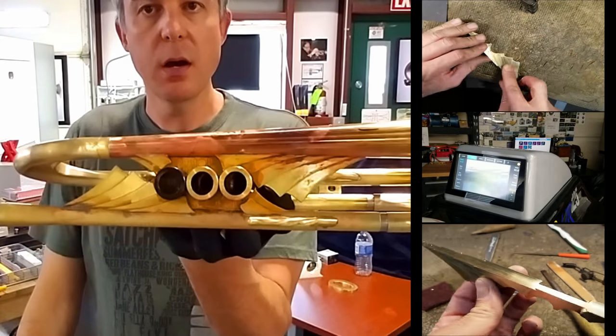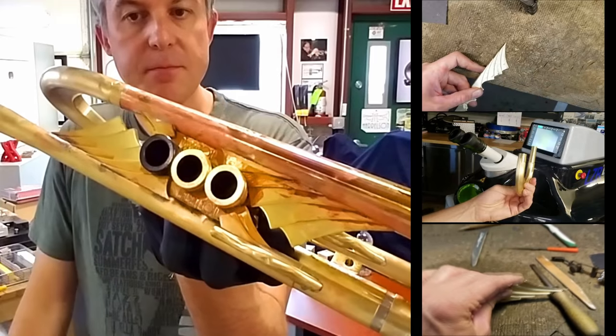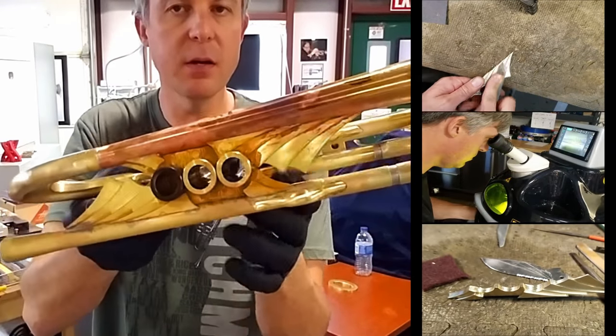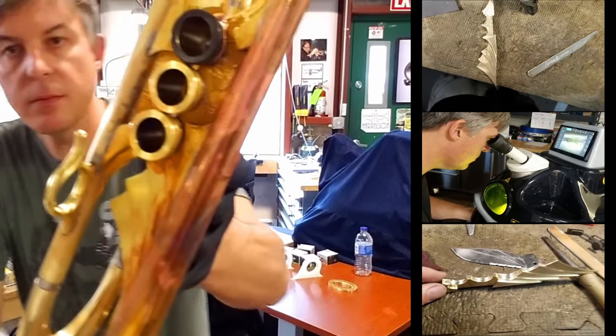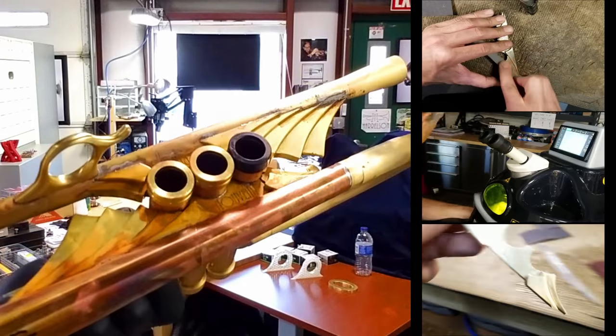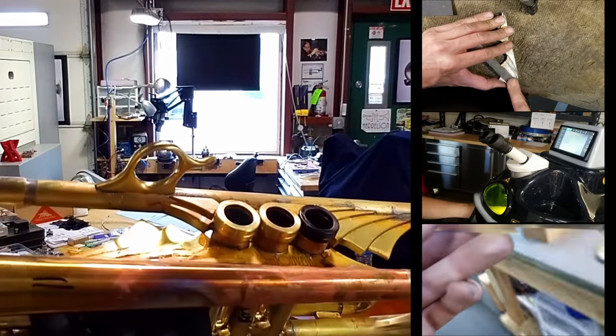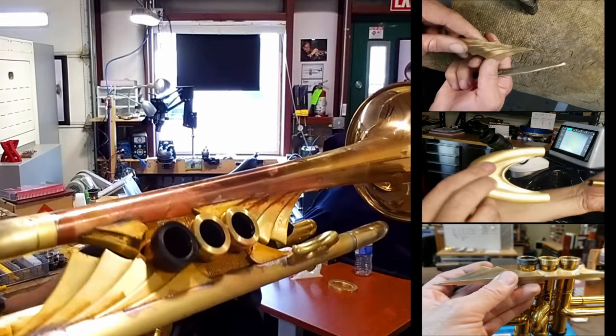So the way that they are machined on the radius is completely different on each of these. So let me get that up there close so you can see it. The cool thing about these braces is they're very efficient. They're also very decorative.